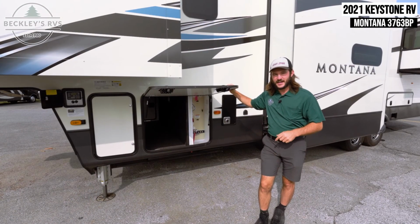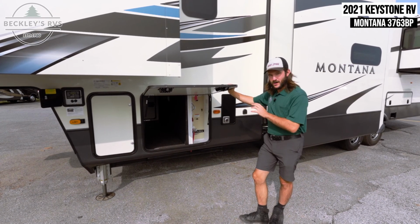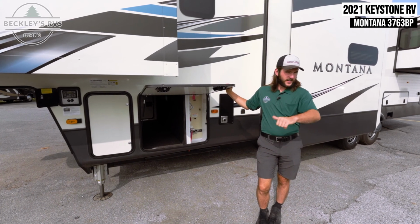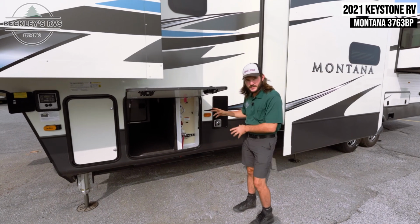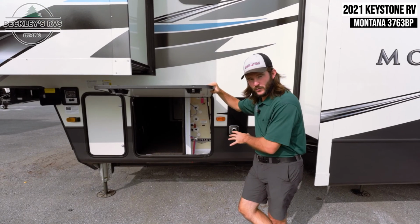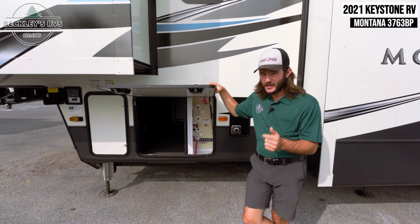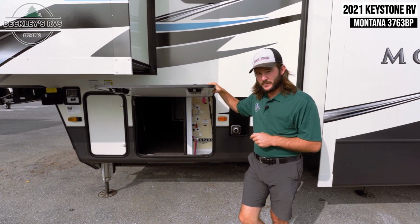Coming over to the business side of this Montana, they put everything with the exception of the power cord all in one area to make your setup that much easier. You're not walking up and down this giant 40-foot rig. All of your water hookups are all in this one main area, and this is heated, so if it is a little chilly outside, you don't have to worry so much about stuff freezing in here. They have your water hookups, your black tank flush, and your freeze guard winterizing system all in one place.